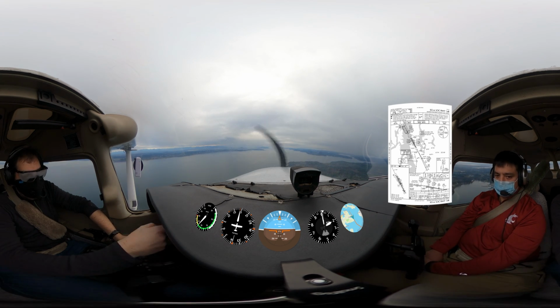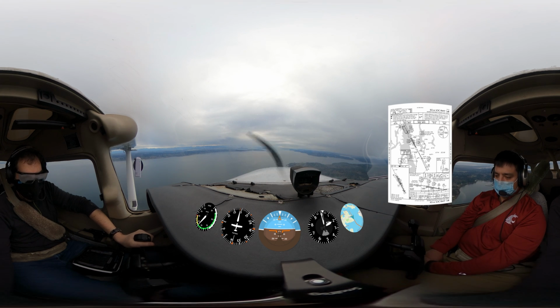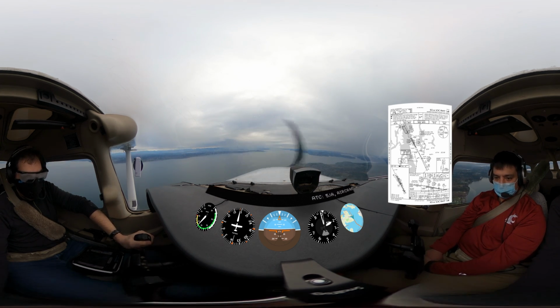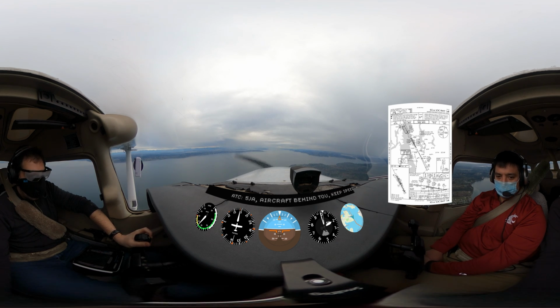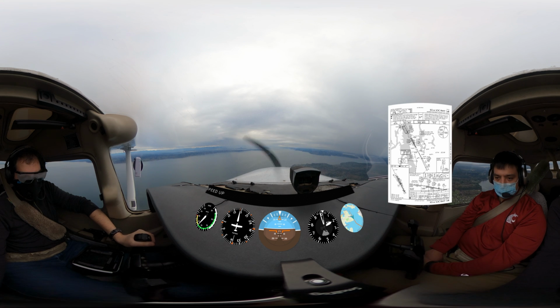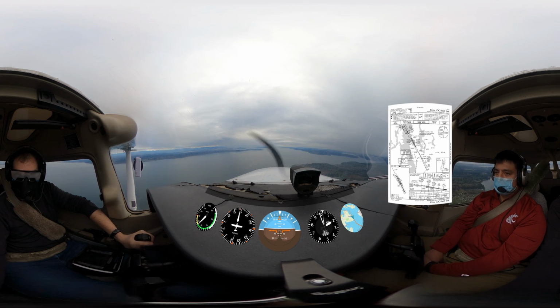We're watching for that localizer to come in, that's what we're looking for. Keeping that 160 until we get on the local. Juliet Alpha, there's a few aircraft behind you, keep up your speed as much as possible. Keep up our speed as much as possible, 5 Juliet Alpha. Fly heading 070.